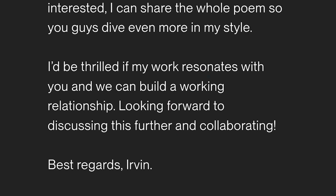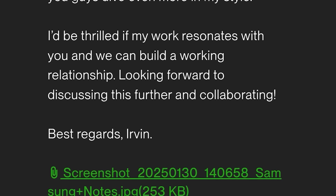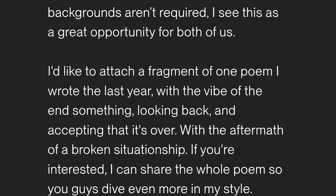Now, Irvin's gonna get a 2 out of 3 on this scale, primarily because you can see he attached an example of his work, a screenshot, and he does mention it. He does say, I'd like to attach a fragment of one poem I wrote last year. So he does give some example of his work, but he only attaches a fragment, like only part of the whole poem. So it's a little bit strange, I would say.